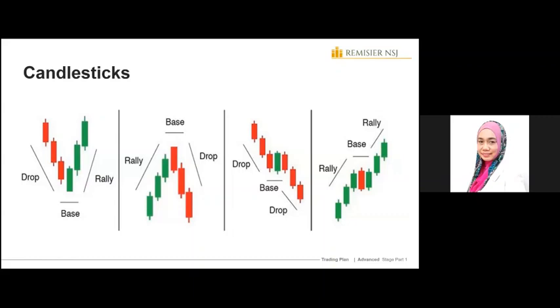Okay, so on the fourth chart here, if you're at the rally here, the green candle, you just ride the wave. You already know how much profit you want to make. As long as it's on the uptrend, you can just hold on to your profit. These are the basic candlesticks that you need to know. You don't really have to memorize the names of the candlesticks. You just need to know the pattern of it, how it goes up or down, and where it makes the candle.